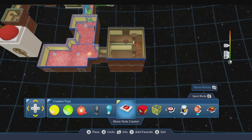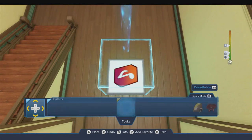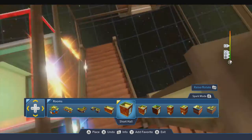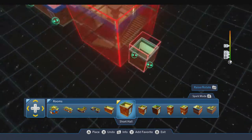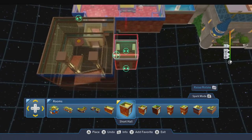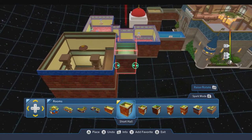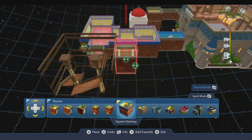No, stop it! Don't boot me out of that. I'm trying to do something. You silly, silly game. Okay. Now we're here. I'll do a short hall. And then we'll do Hiro's room, which will be a two-door something or other.